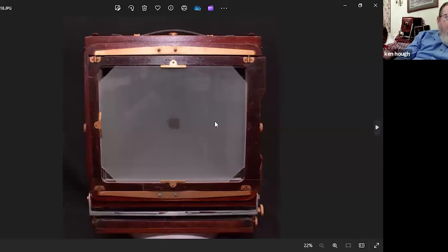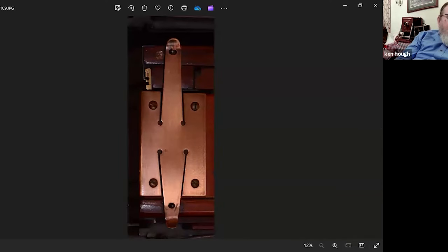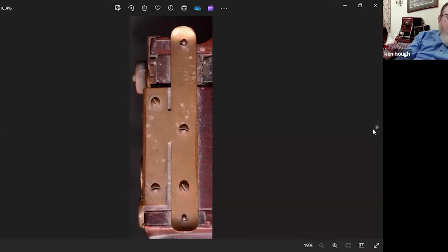The back view of an 8x10. This little spot here is a piece of microscope glass, so you can get an aerial image and focus on the aerial image and get an extremely sharp focus on what you're shooting. Here is a corner. It's stamped on a press, and it became the standard corner that didn't change from roughly the 1930s all the way till the end of production. There it is compared to a handmade one.